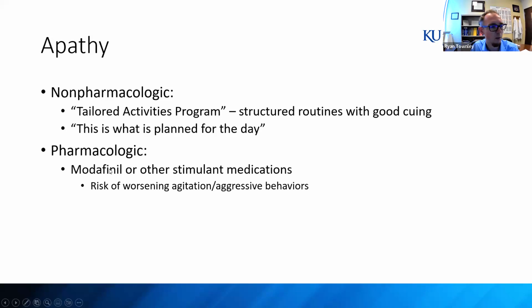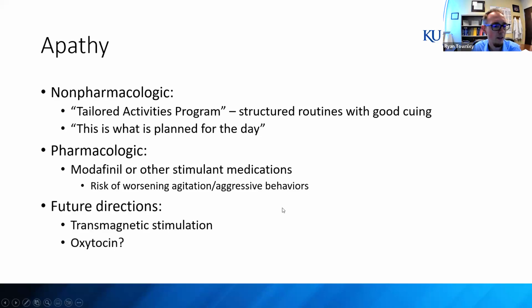We have, at least in some patients, tried stimulant medications. I generally favor modafinil over other stimulants, but for some patients that can help. If they've got a lot of other behavioral symptoms like agitation, aggression, then sometimes that's not the best option to be giving them a neurostimulant, but it is something we've considered in some patients. I think these are potential targets for transmagnetic stimulation too, especially in the frontal brain networks. And then oxytocin's being looked at as well.